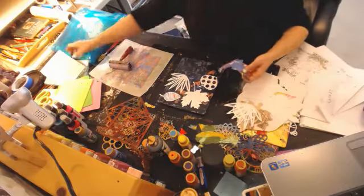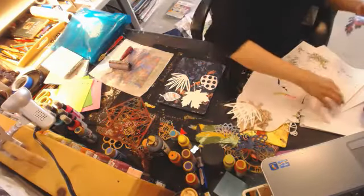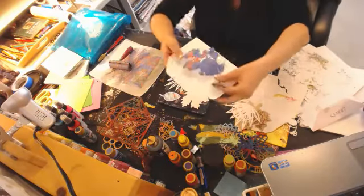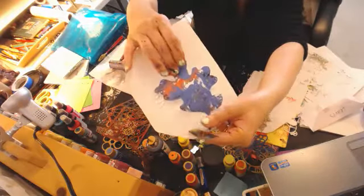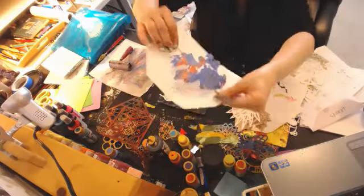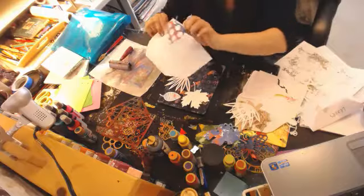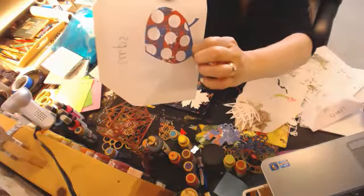All right, let me get something white here to put this on. Let me get this envelope here so y'all can see the different leaves. Look, it's an oak leaf. See how you can color them?